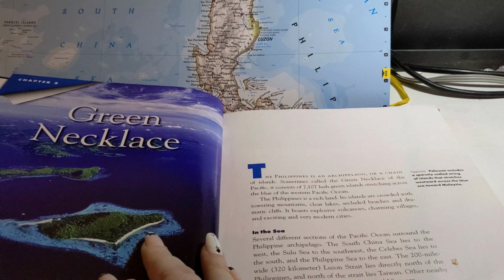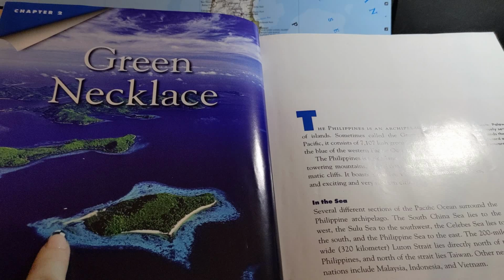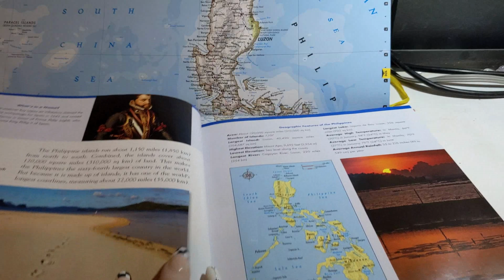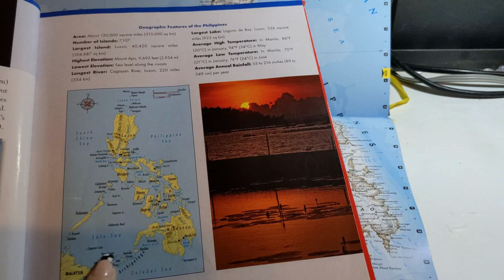Look at this photo. This is so, it's so high up. Look at all the clouds and the earth there, the horizon. These beautiful, beautiful bright green islands and the coral. Awesome. The beach. Let's see, this is Ruy Lopez de Villalobos, who named the Philippines. There's a beautiful beach. A physical map here. The beautiful sunset. Red sky at night, sailor's delight.